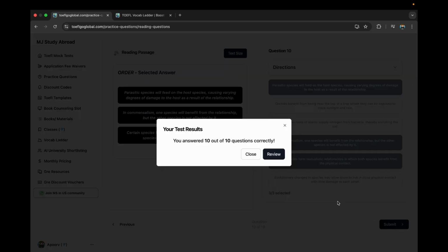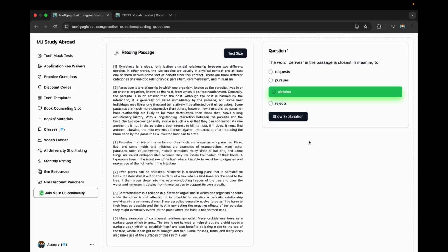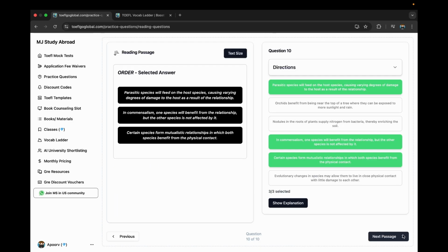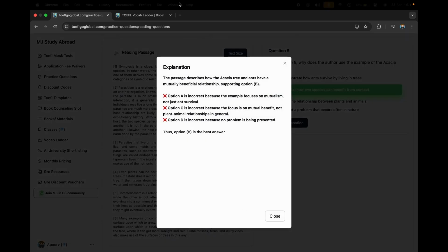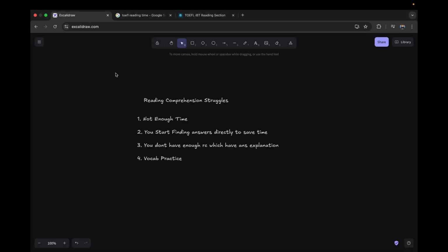If we submit, we have done all correctly. To review them, you can just go review them one by one. And if you have any doubts, you can just click show explanation. It will give you a detailed explanation of why A is not correct, C is not correct, D is not correct, and why B is correct.